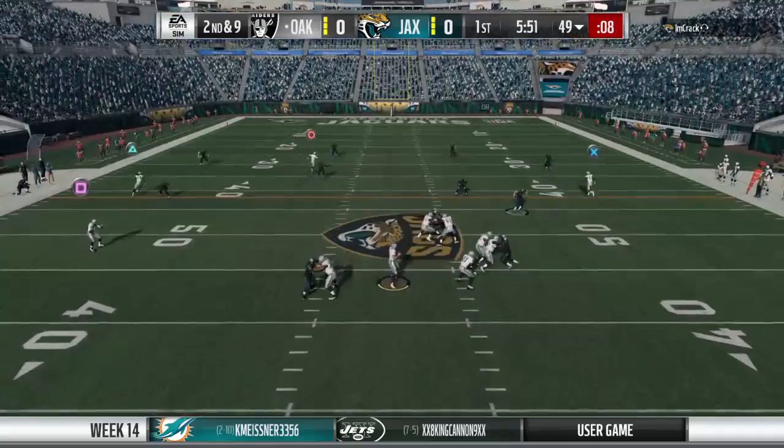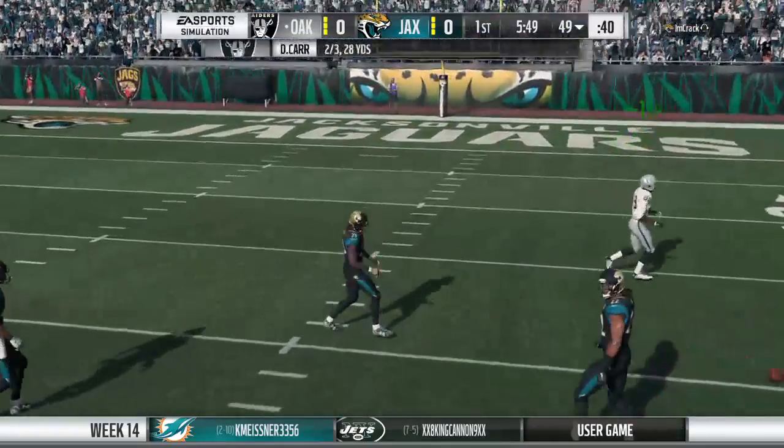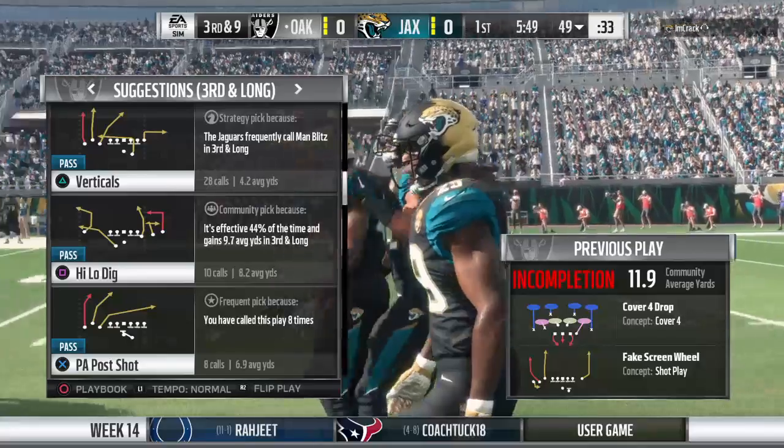Working from the gun, it's Carr. He's going to fire one deep, middle of the field. And that one was nearly picked. Not sure he was accounting for the free safety. That brings up 3rd down.